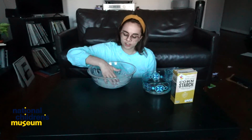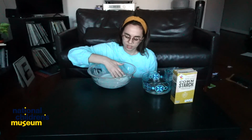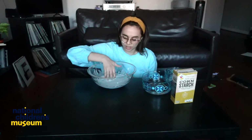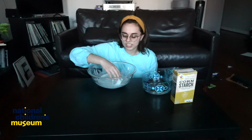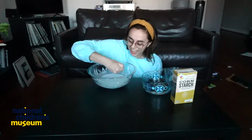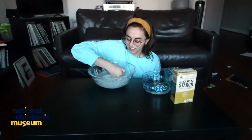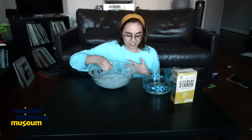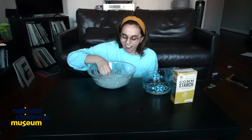So if you move your fingers through it slowly, what does it look like? Does it look like a solid or a liquid? Looks really liquid, right? It's sort of moving really slowly, it's flowing. But if we take a fist and we hit it really fast, it behaves like a solid, right? It's acting like a solid substance. If I was punching the water, it would be splashing all around and moving.